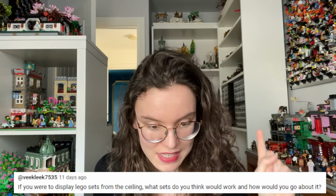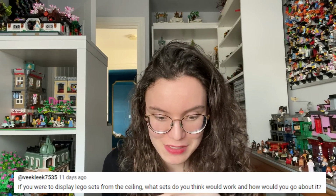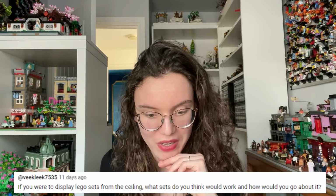The next question is actually something that I really wanted to answer because I have some ideas for this. VeekLeak7535 asks, if you were to display Lego sets from the ceiling, what sets do you think would work and how would you go about that? I've not actually done that yet. I was planning on possibly doing it in this room because I now own this house, so I can do that. I ended up not doing it yet, but I would really like to suspend Amelia Earhart's red plane above the city because I think it's a really nice plane.